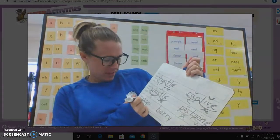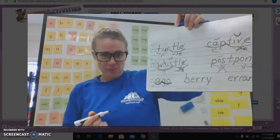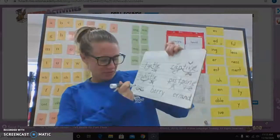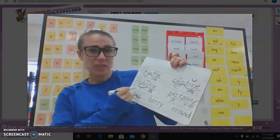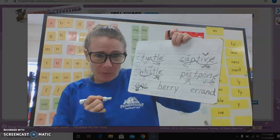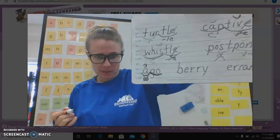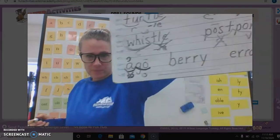Ago. We have the A by itself and then the G-O. What did you do for this one? A is by itself, so that would make it open, but we're gonna cross it off because really it's like Alaska, when the A sounds like uh. So we're gonna draw the upside down e, the schwa sound. And then we have go. This is open and the O says O.